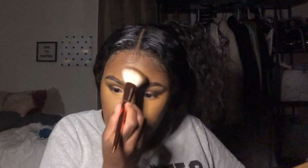Alright, so now I'm switching to a bigger, more fluffy brush, but it's still got a little bit of denseness to it. It helps just blend out everything seamlessly, like the contour and the highlight together, and it pretty much does all the work for me. Blending takes time and patience, honey. You gotta have them both.